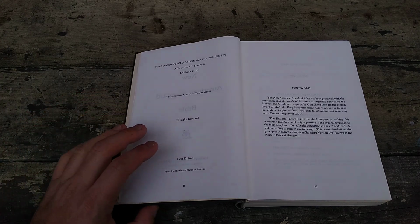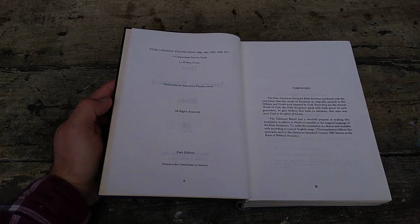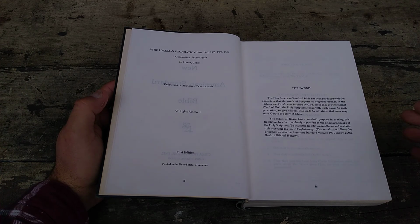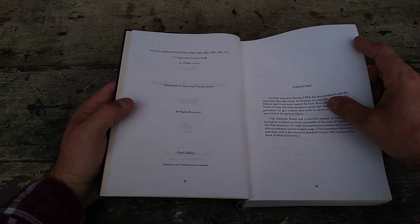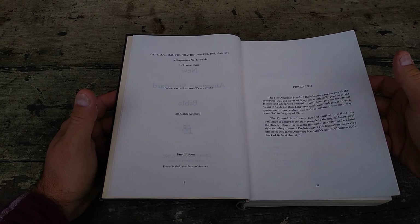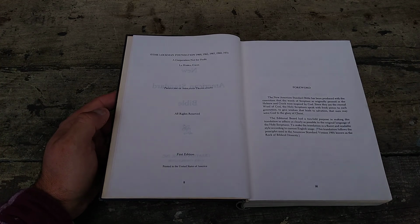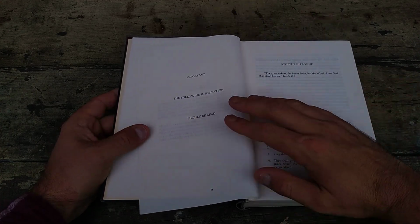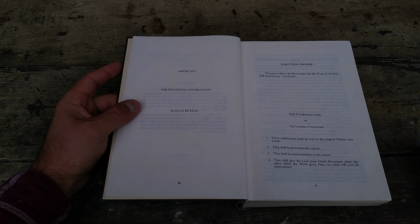I'm probably missing something there, but if you're familiar with the NASB, you know that the 77 was the current translation of the NASB for a long time. Until 1995, it was revised, and then very recently it's been revised again. There's now a 2020 version. But this is a 71, and all the 70s versions are quite similar. Minor revisions were made. Lockman doesn't say what those minor revisions were, so I'm not sure how they differ, but from what I've gathered, they're all similar enough that you can use them almost interchangeably.